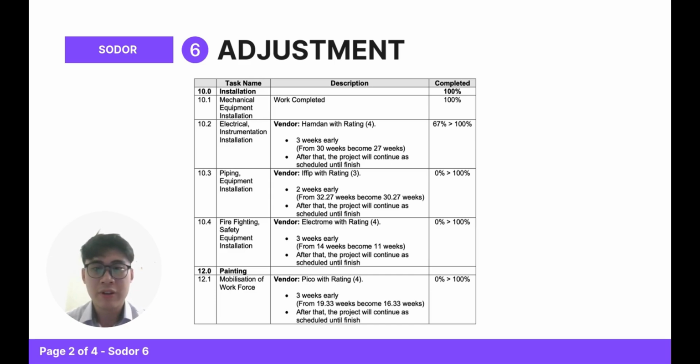For example, in firefighting, safety equipment, and painting installation, we have chosen Electron and Pico with rating 4 as our vendor. Therefore, the schedule of delivery has been reduced by 3 weeks. After that, the project will continue as scheduled. For piping installation, we chose EFIP with rating 3. This has reduced the schedule by 2 weeks.